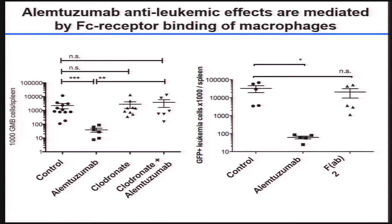This killing is mediated by macrophages, and we know that because if we treat mice with clodronate, which clears macrophages, we no longer get alemtuzumab-mediated clearing. Here, looking at what's basically a log scale, we get multiple logs of killing with just alemtuzumab, and we eliminate that with clodronate. It also requires both the Fc and the FAB portions of this antibody, because if we just add FAB fragments, we don't get killing either.